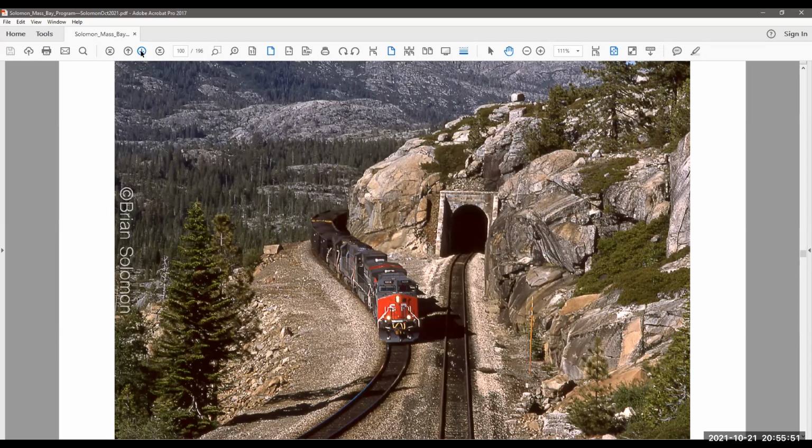These are the first wide cab diesels that Southern Pacific had. This is like June of 1994. The day after this picture was taken, the track that train is on is going to be taken out of service. So that's the old number one track. The number two track at that stage was out of service. They're going to cut the track over.